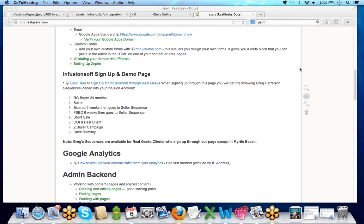The FSBO sequence, I'm going to send something else about Craigslist, educating them about Craigslist. If they hit that link, then because they hit that link, I'm automatically going to send them this. So with Infusionsoft, you can do the "if I do this, then do this. If they do this, then do this." You can't do that with other CRMs.